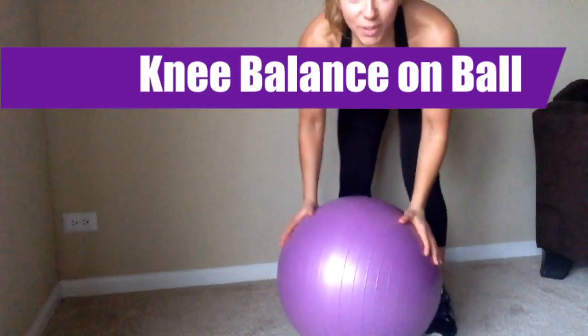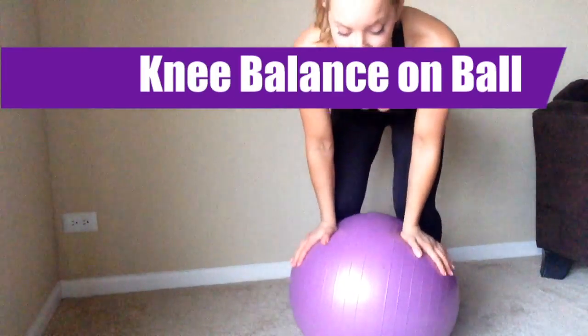Now I'm gonna talk about my favorite ab exercises. A great move for stability is the knee balance on the ball.